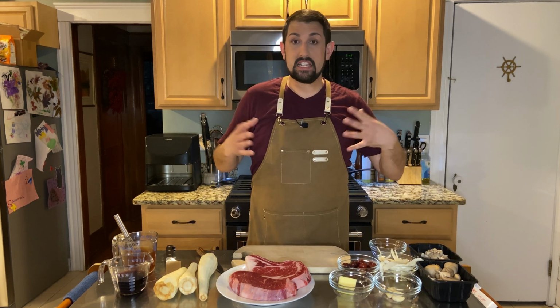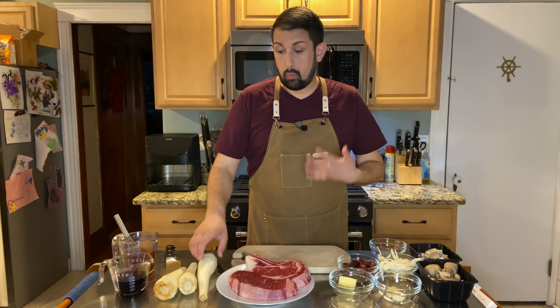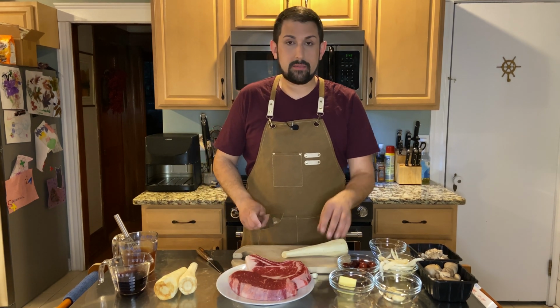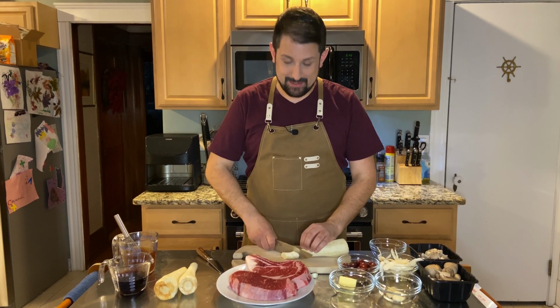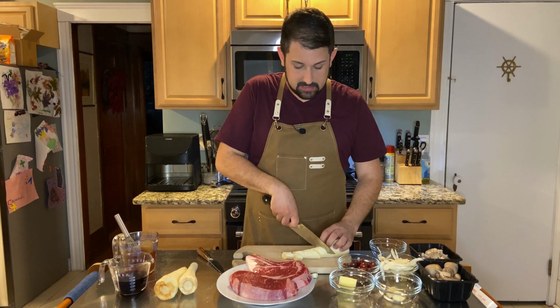The prep for this dish isn't necessarily overly complicated. It's fairly easy. The one thing that I want to talk about is parsnips. I love parsnips. If you know any of my menus or know my restaurant experience, I always include parsnips on a menu, especially in winter when they're in season.